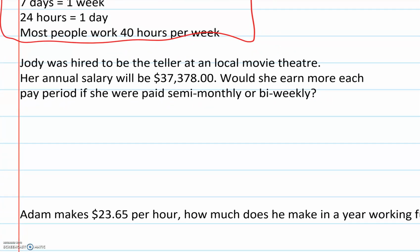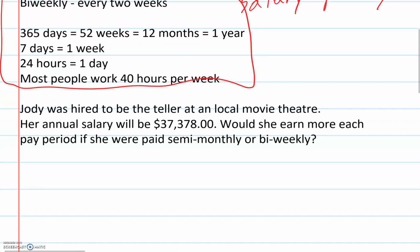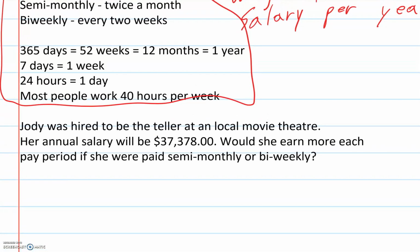Jody was hired to be the teller at a local movie theater. Her annual salary will be, so she's doing it permanently. This is a permanent job here. Annual salary will be $37,378. Would she earn more money each pay period if she was paid semi-monthly or bi-weekly? Well, this is an interesting question. So let's think about it in terms of the two things.